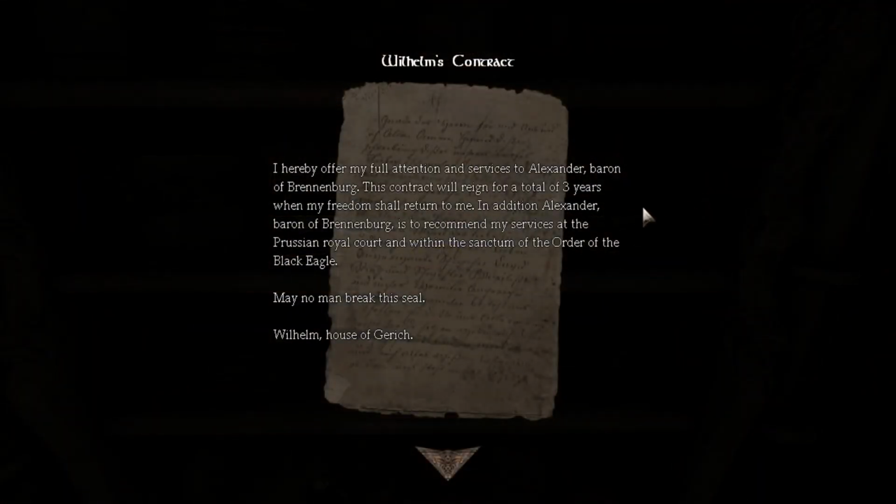Another paper. I hereby offer my full attention and services to Alexander, Baron of Brandenburg. This contract will reign for a total of 3 years when my freedom shall return to me. In addition, Alexander, Baron of Brandenburg, is to recommend my services at the Prussian royal court and within the sanctum of the Order of the Black Eagle. May no man break this seal. Wilhelm House of Garrett.